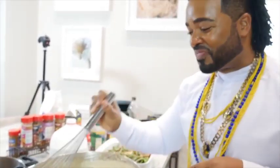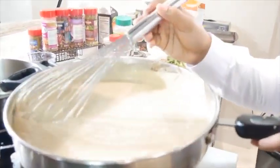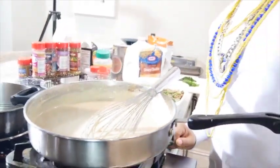Absolutely divine. You guys are gonna love this. And look how creamy that sauce is, y'all. Look at that. Lord have mercy. When I told y'all I invented cooking, I know what the hell I'm talking about. I do this.